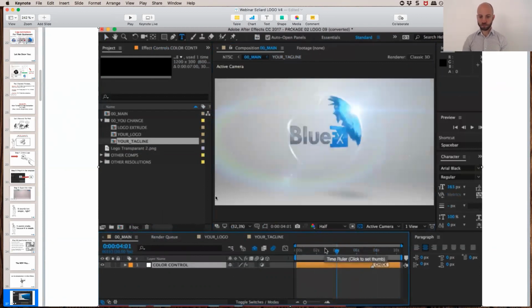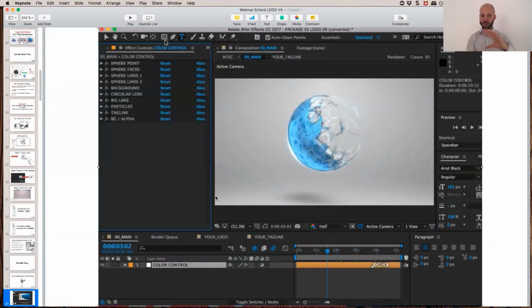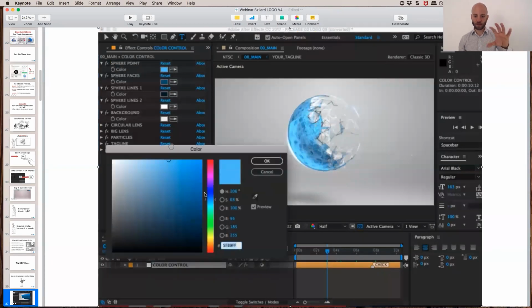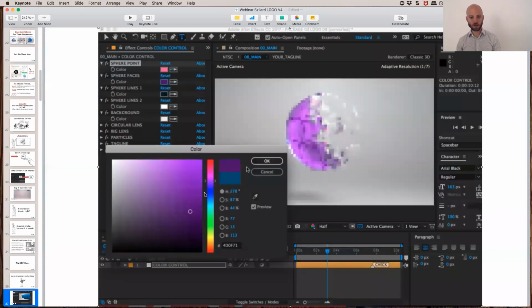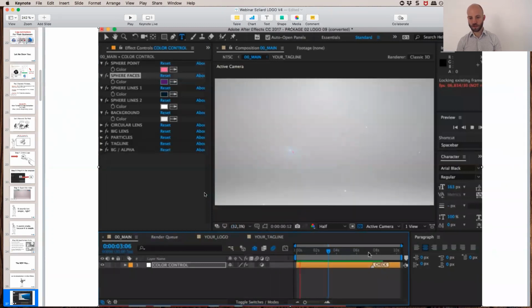Boom, there it is. The logo has been automatically animated. Okay, so this is how it looks with that awesome circle with this energy effect on it. And now we're gonna just change the colors of the circle. We click on the color control layer and change the colors of the sphere. Okay, and look at this, the colors instantly update. Everything updates here instantly.